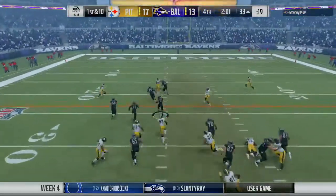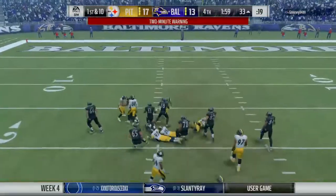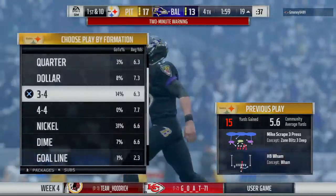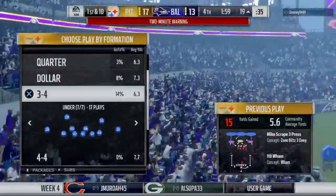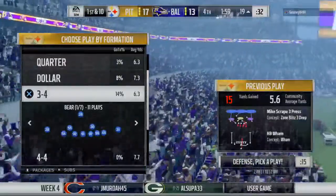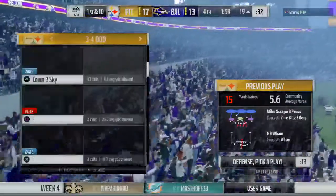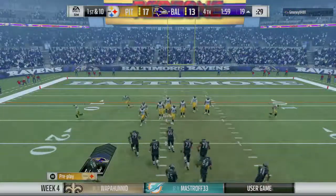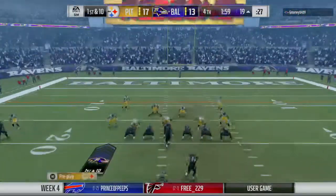10th carry now for Jeremy Langford. Space to run past the 20, and inside the 20 before he's brought down. Time for a break. We're back to see what happens after this. So they pick up the first down after the run, and now they approach for the fresh set.